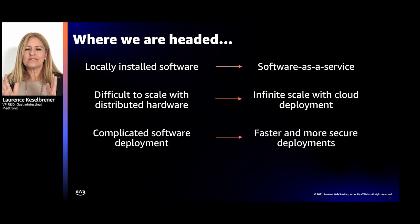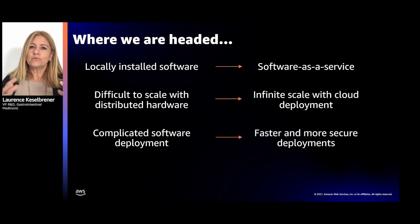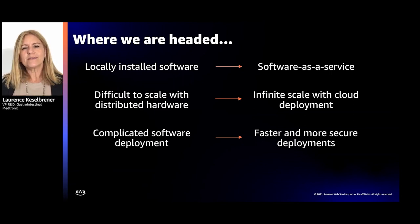So to finalize the discussion, we started with locally installed software. We moved to software as a service. We started with some difficulty to scale up with the distributed hardware, and now we can really have an infinite scale up with the cloud deployment. And of course, we have also a lot of software deployment that we had in the past that were complex and complicated with workstation and desktops and servers. And now we have a much faster and more secure deployments.